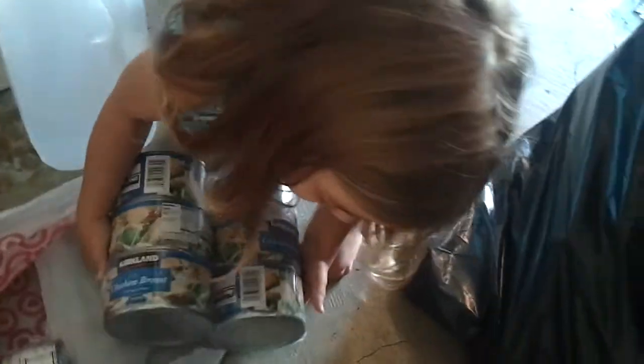Kenzie's got the tuna. Chicken of the Sea. Good job, Kenzie. Where's the chicken? And is that going to be good to eat? Yeah. That's heavy. Good job.